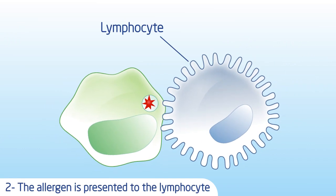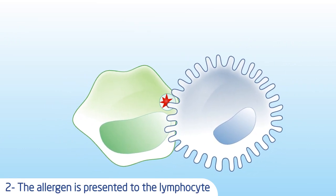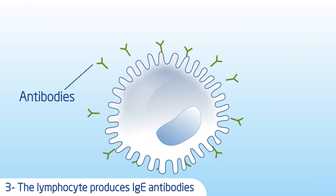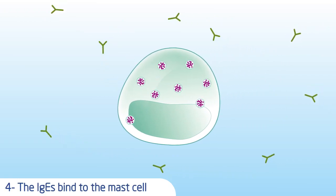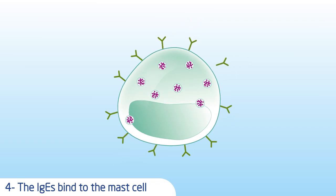The cells in the immune system, macrophages and lymphocytes, interact. Lymphocytes produce antibodies specific to the allergen, which bind to other cells known as mast cells. These mast cells are then sensitized to the allergen.